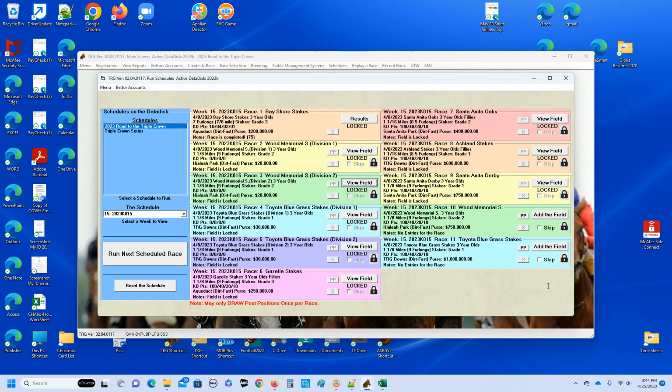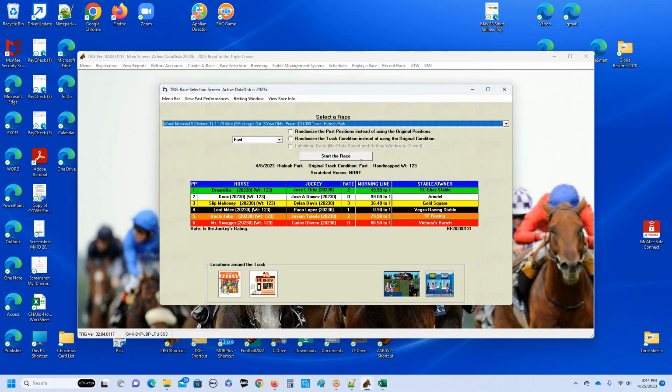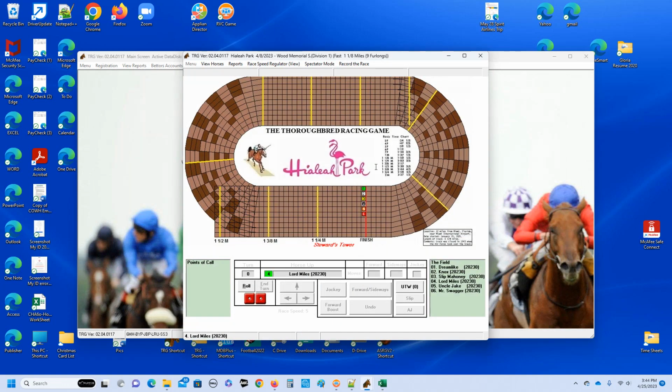Let's go ahead and run the two Wood Memorial Division races. 9 furlong, grade 2. Oh wow, looks like Lord Miles and everybody else. Let's see how that develops. So we have Dreamlike, Knox, Cliff Mahoney, Lord Miles, Uncle Jack, and Mr. Swagger.